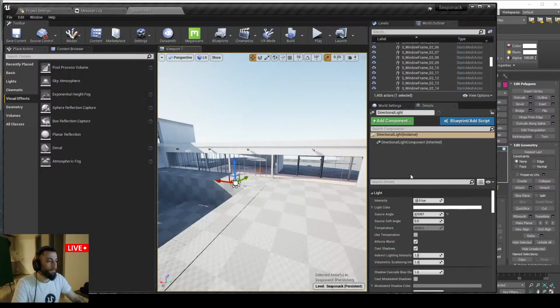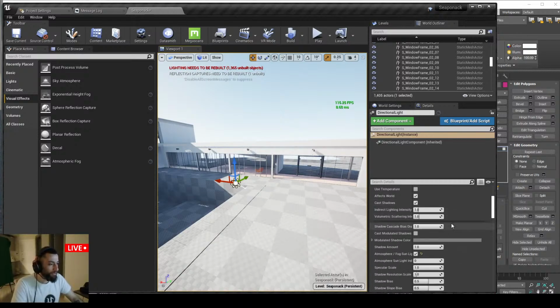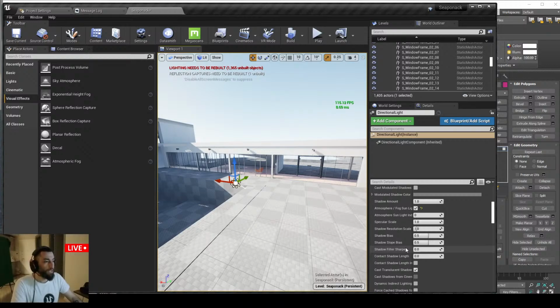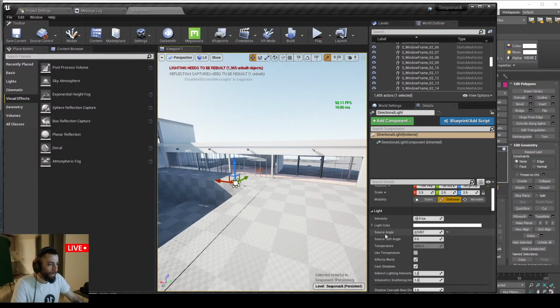There was an option that has to do with using soft shadows. Honestly, I can't remember, but there is something on getting softer shadows. There is an option for that, and you could play with the source radius angle and soft angle, see if that could make any change.